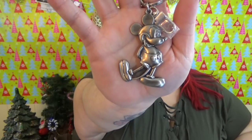Ooh, this is nice. I do like this. This is a Mickey Mouse keychain. Let's take it out of the plastic. It's really heavy and metal. It's nice though. It's pewter, they say.